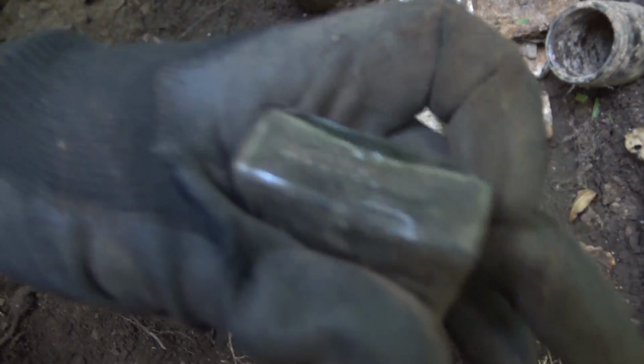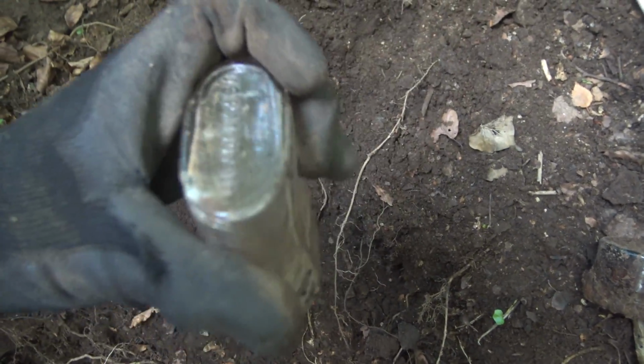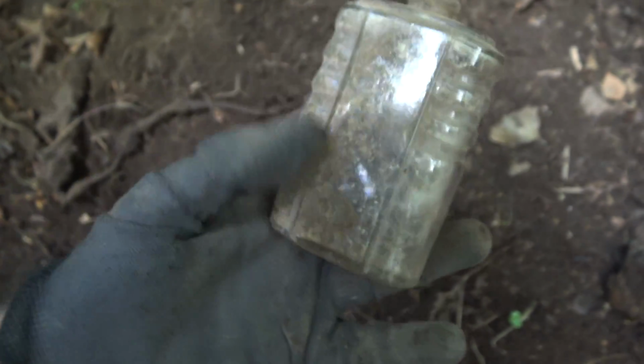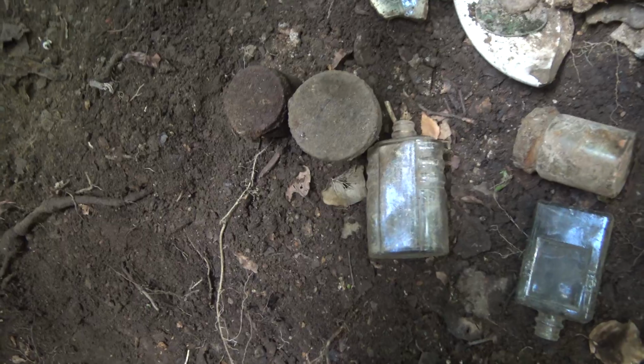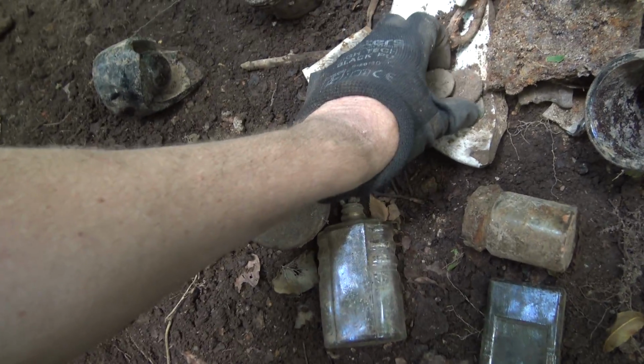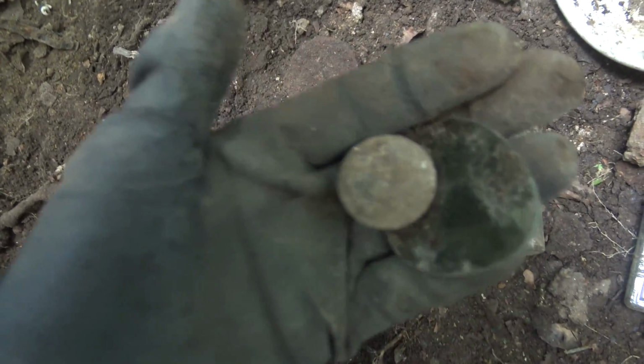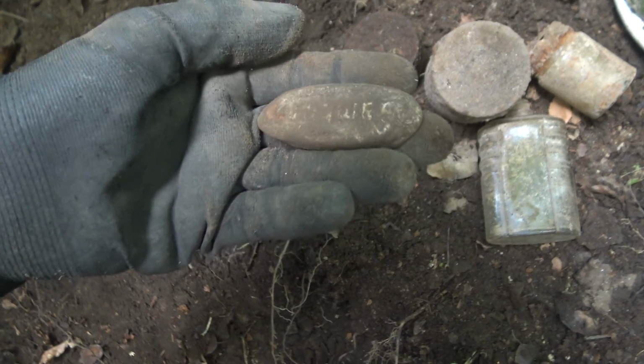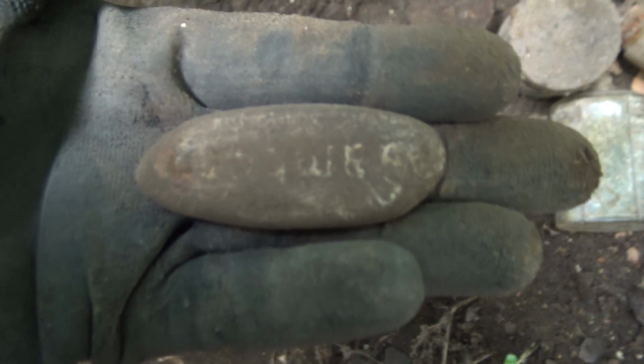Just a little roundup of what I found in the hole. This one has some writing on it. Woodbury. This one has also some writing on it, and it says US patented, and a number. A couple of closed ones. A couple of little jars. A couple of buttons. Part of the sunglasses. Oh, this is a bottle top. Button. Oh yeah, this is what I wanted to show you. I thought this was a rock or a pebble, but it actually has some writing on it. Don't know, bar of soap.